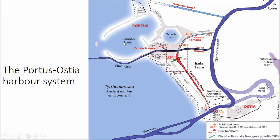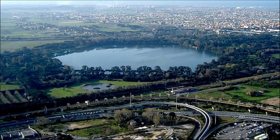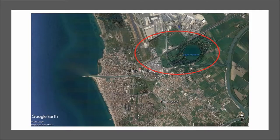So the Emperor Trajan, at the beginning of the 2nd century AD, built a large hexagonal basin, more than 32 hectares, still visible today, and still used today. The ruin of the Port of Claudius began in late antiquity.